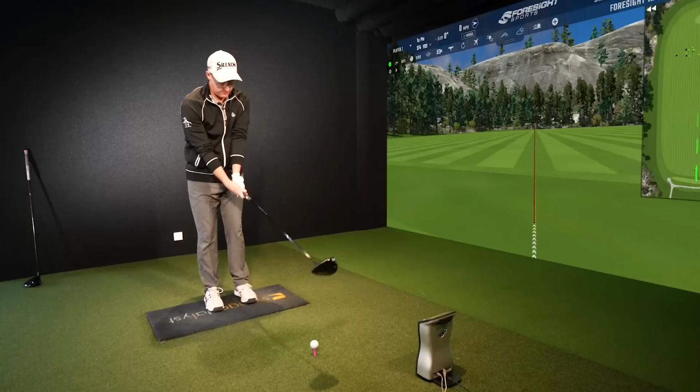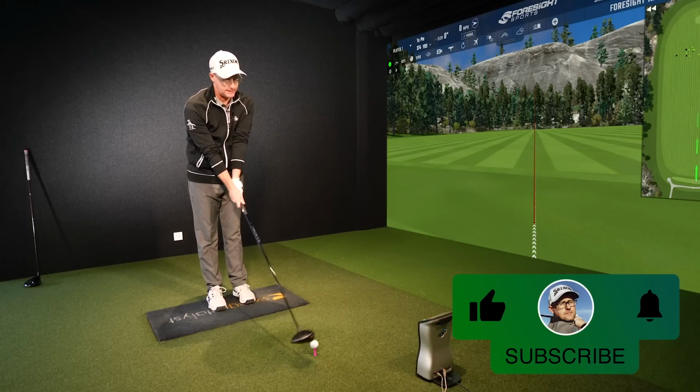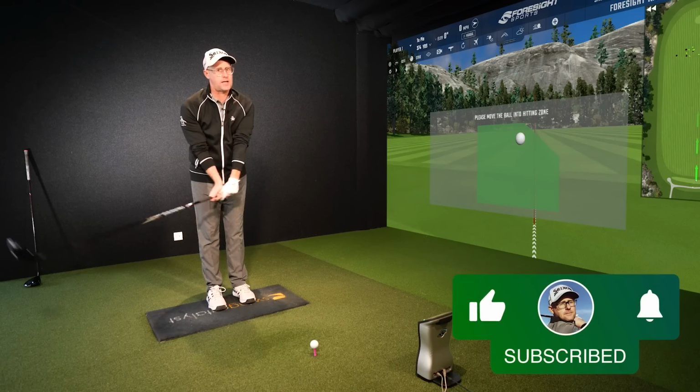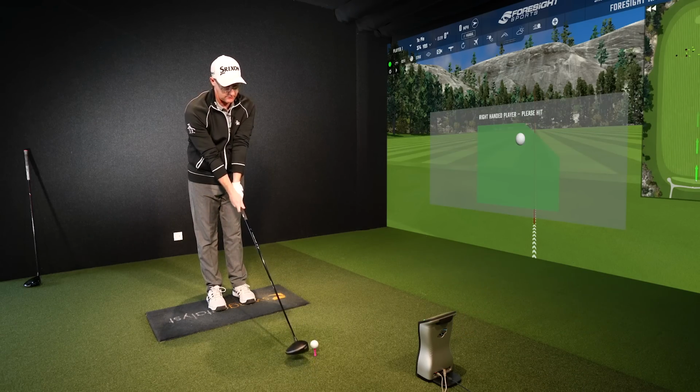Trying to hit 170 ball speed for anyone who's just new to the channel. That's where I'm trying to get in my tests as I go. It's not a fast day because it's quite cold here in the UK, but can this driver help me get to my 170 ball speed?